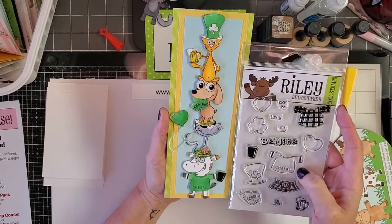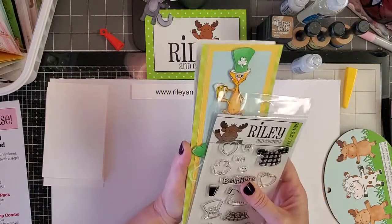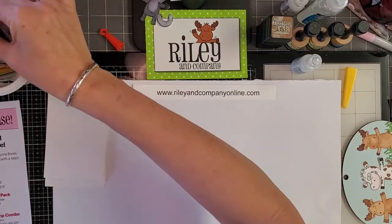And it's okay. So it works on a lot more than just Riley and Benny and Bessie, and now our two little adorable raccoons. So with that said, I have a brand new dress up set.